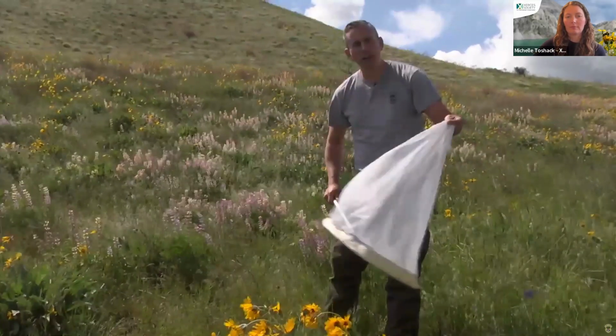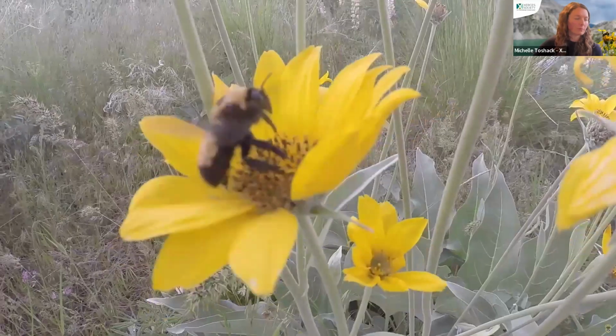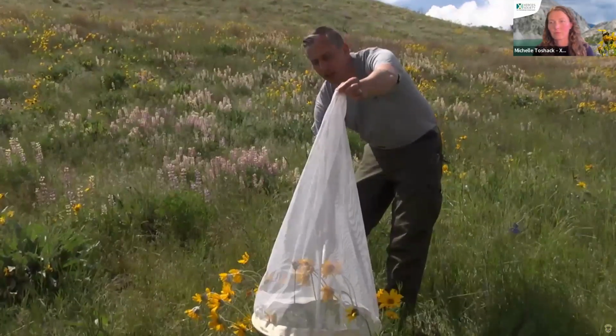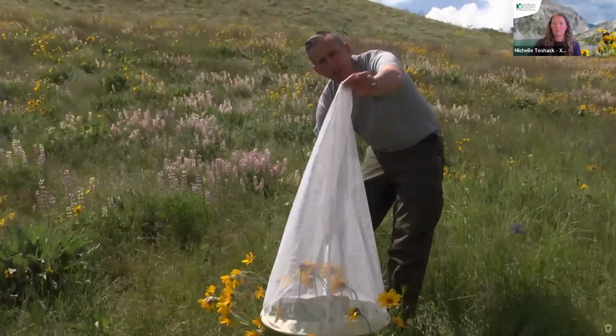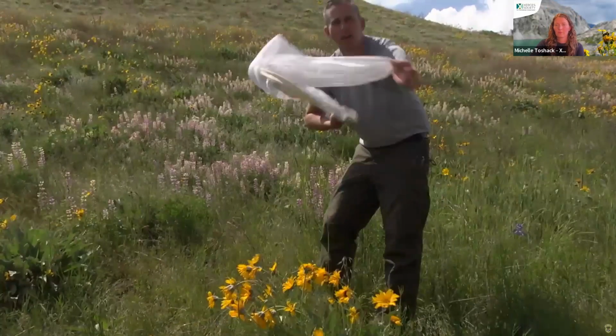Another way, if you're feeling a little more timid about sweeping really hard, is bees tend to fly up when they try to escape. So you can actually put the net over the top of the flowers that it's on, and the bee will usually fly up to the top of the net, or once it gets about halfway, you can just tip the net over, and then it'll be captured in the bottom of your net.